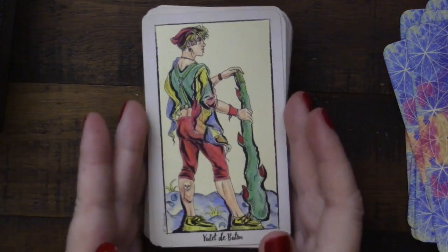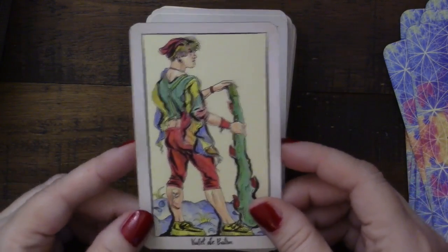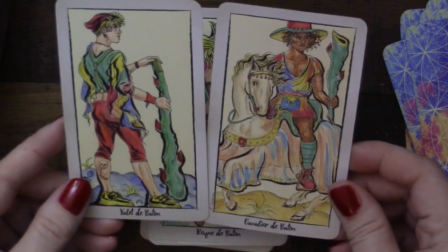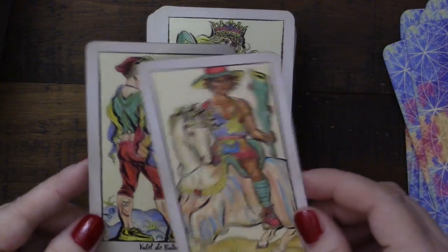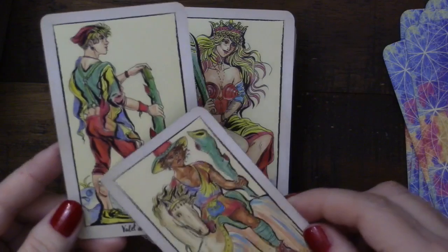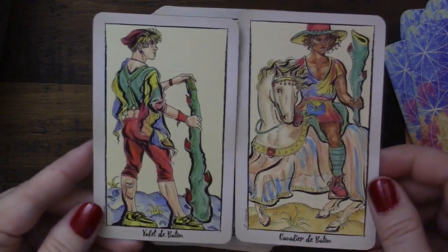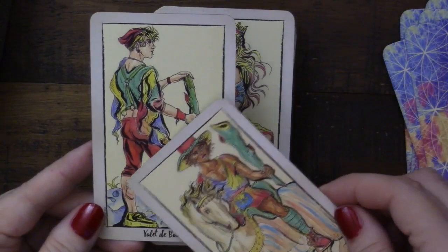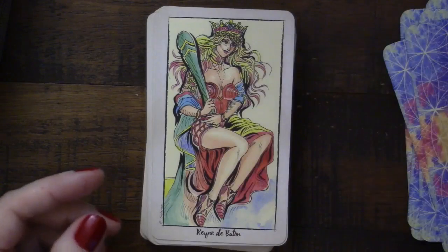So that brings us to the court cards, which I really love in this deck. We have the Valet and the Cavalier here. I love his hat. Again, I really love the tattoos. I think paying attention to the tattoos could be really interesting. We actually have a skull and a scythe here. I feel like there could be something there.